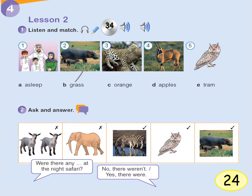We were on a night safari at the zoo. Were there any elephants? Or lions? No, there weren't any elephants or lions. There was some grass for the hippos and there were apples for the deer.